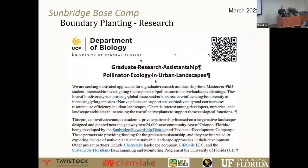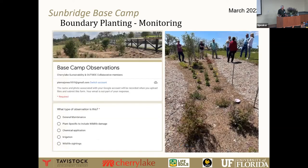But here's another key component from our academic perspective. Sunbridge put up the money for an assistantship so we could make sure we had a graduate student on site at this project to take day-to-day care of it. This is anticipating a three-year longitudinal study. So they put up the funding to pay for this student at the University of Central Florida, who will be working under Patrick Bolin. I assume that Basil and others from UF will be involved in that graduate student's studies. Another key component to this, I think it is now settled that Cherry Lake has also been hired to do the maintenance on the boundary planting. That may still be slightly in flux, but I don't think so.